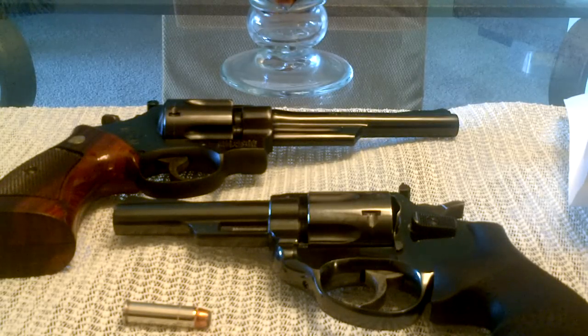I actually started purchasing handguns as soon as I turned 21. I'm 44 now, and believe me, it can be a headache.